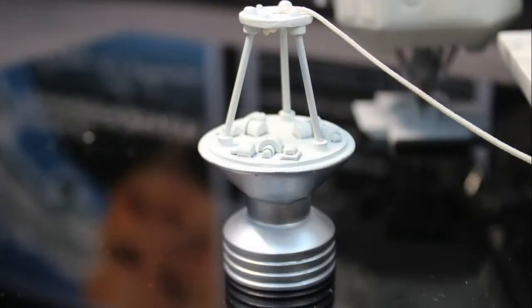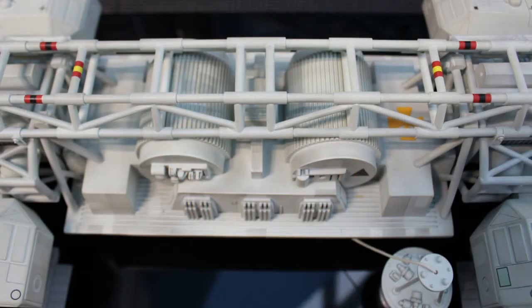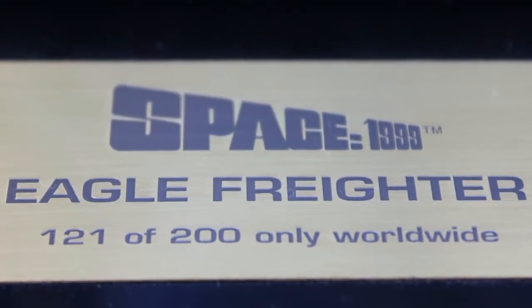The model also featured a magnetic winch assembly and nuclear waste can. Unfortunately, the winch assembly was not supplied with a magnet and the can cannot be attached to the winch. This Eagle variant model was also limited to 200 units.